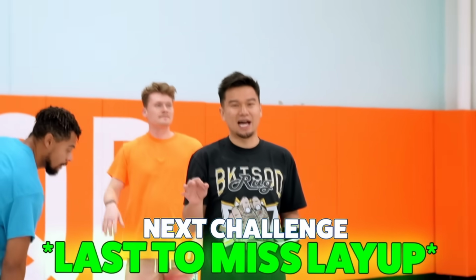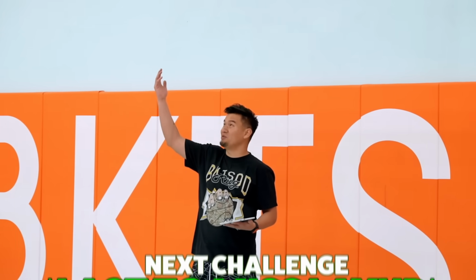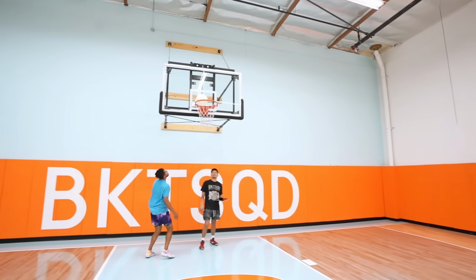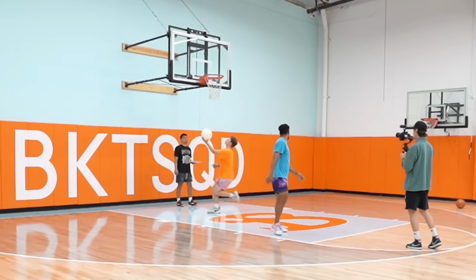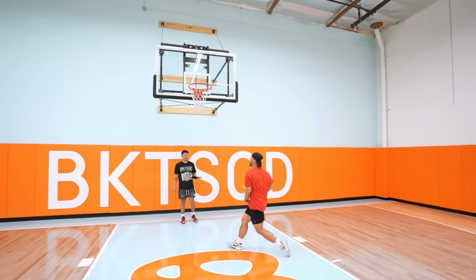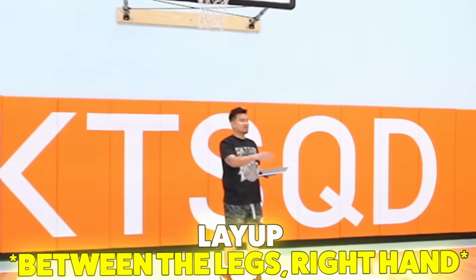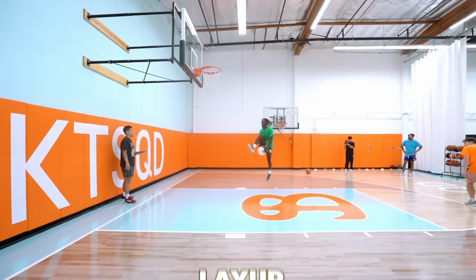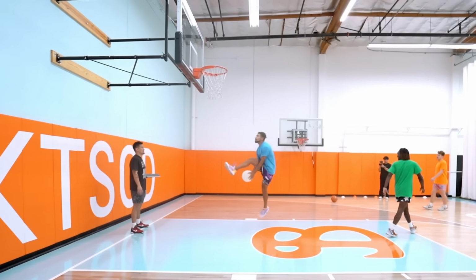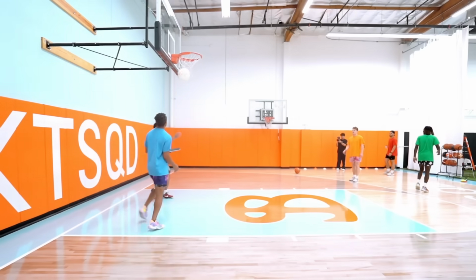This final challenge worth 3 points is a last to miss layup. Left hand reverse layup. Easy. I feel like Zach's gonna get left over. Whoa, what the? I've been doubting Zach this entire video. Zach could win this whole challenge if he wins this last one. Between the legs, right hand layup. Oh, it's good adjustment, CY. I thought he was gonna miss that. Oh, and Zach is still in it.